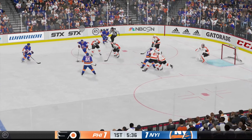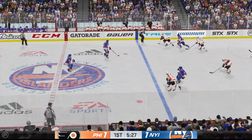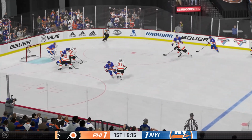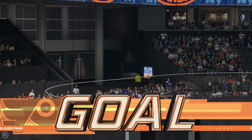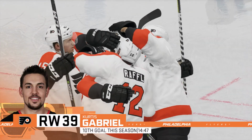Beauvillier's won the draw. Back to the point it goes. Up along the wing. Lets it go. There's the go-ahead goal, and we have a new game. Taking the lead now, you control it. You push the pace, you push the other guys back on their heels.